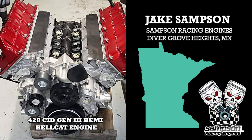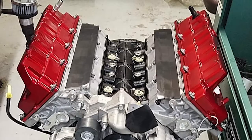Jake started Sampson Racing Engines, otherwise known as SRE, in Inver Grove Heights, Minnesota in 2010. The small two-man shop does a little bit of everything, such as service work for local dealerships and mechanic shops, cylinder head repair, grinding flywheels, and more. On the performance side, Sampson Racing Engines does work on dirt circle track engines, street strip engines, drag racing and mud racing engines, and more there as well.